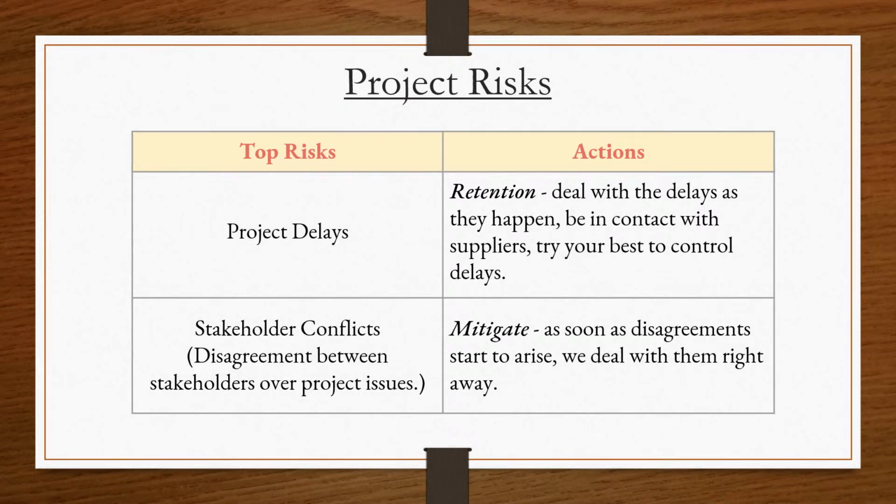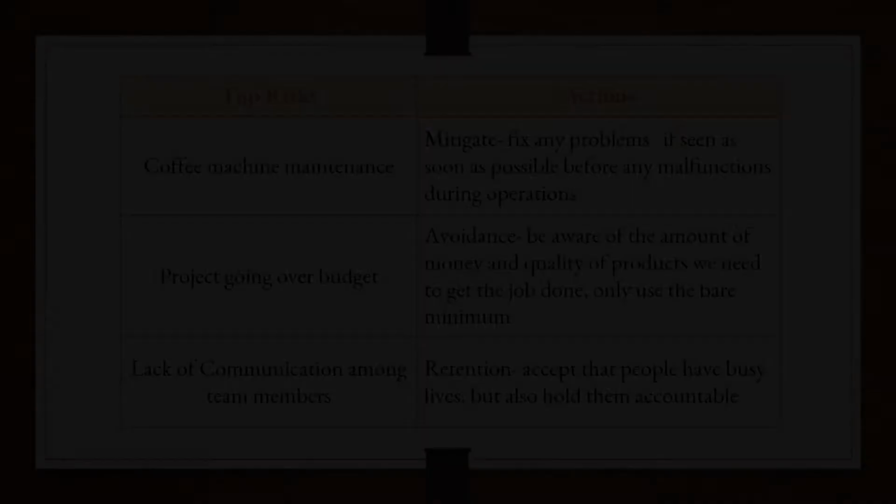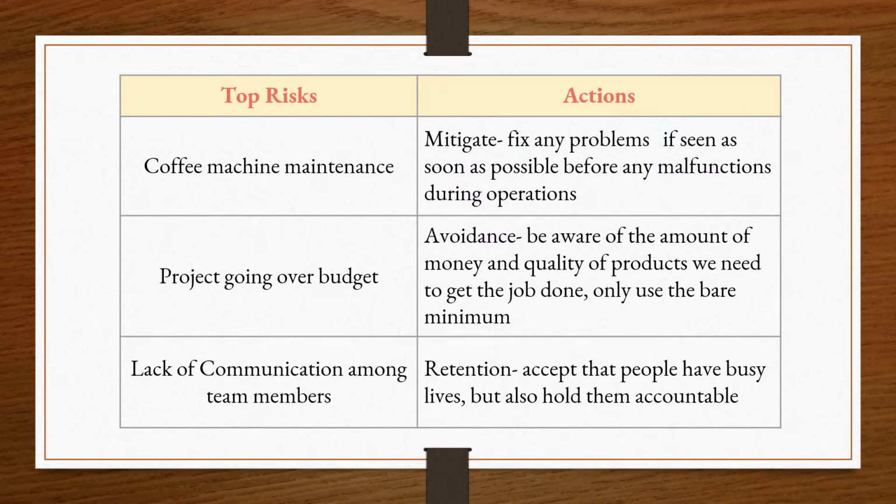Project risks. Our top risks are project delays, stakeholder conflicts, coffee machine maintenance, project going over budget, and the lack of communication among team members.